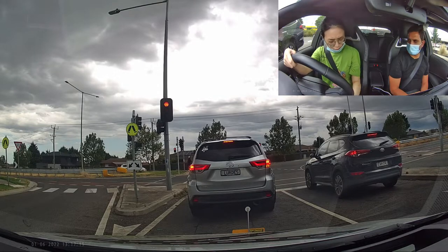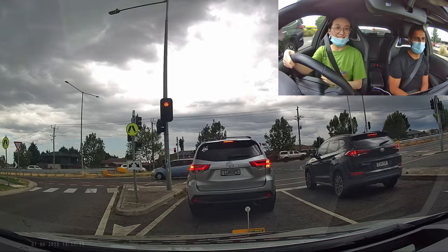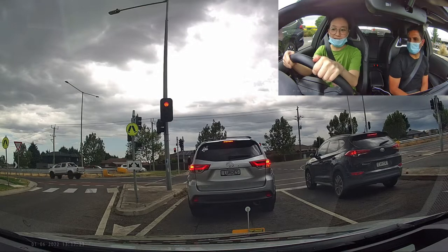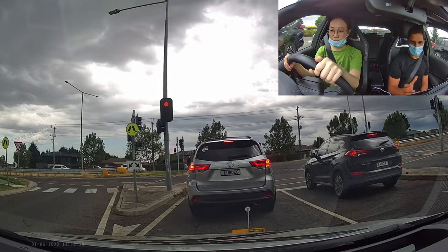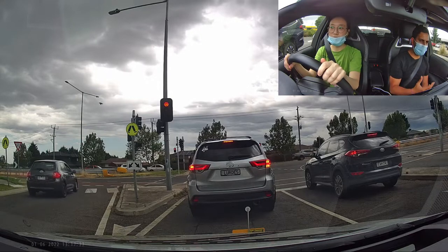But now everything is automatic. Before it was a handbrake one. Before, yeah, because this is a newer car, 2021 model. So new cars are like that. Oh, okay. And this car is a hybrid car as well. Okay. But you will get used to it. Okay, it's very easy, more convenient.